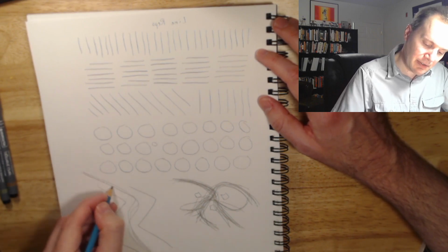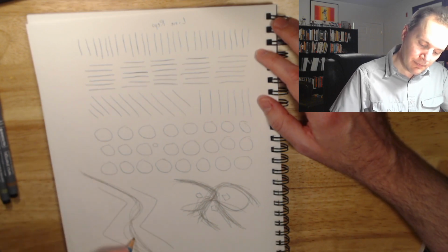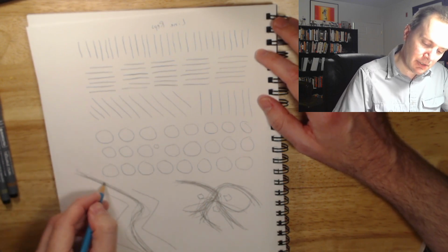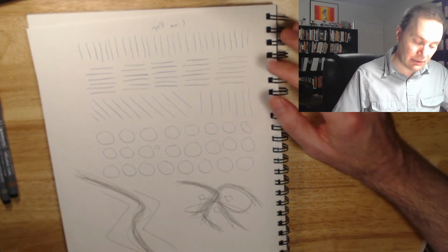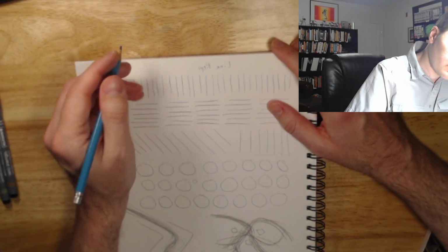More practices of staying with the flow. Warm-up exercises in their own way, but important to get you moving, get your pencil flowing, get it on the highway. All right, there's our line reps.